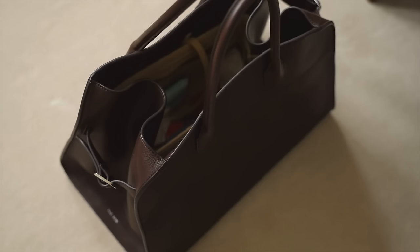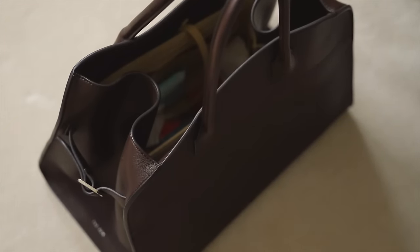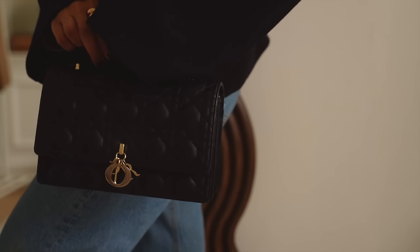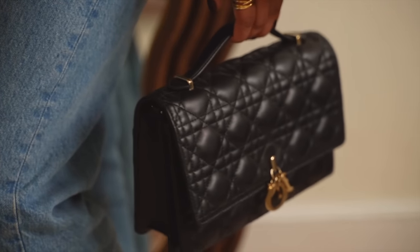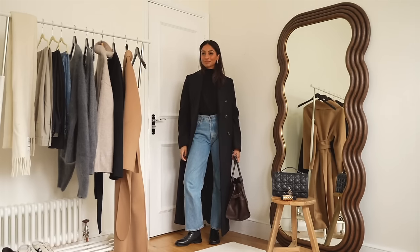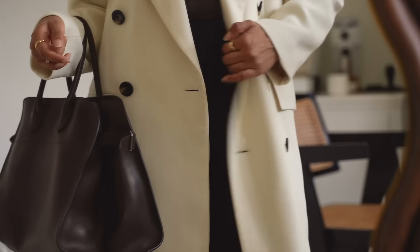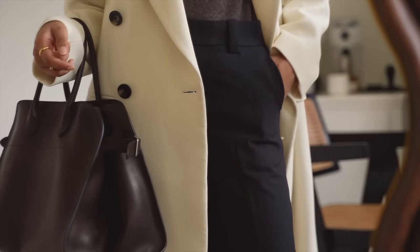If you want to create a really sophisticated look, you can opt for something quite structured and small. A top handle bag is always perfect for any occasion because you can really take it from day to night. Or if you work in a more corporate setting, I'm sure you already have a bag ready to go every day that you can just grab and go. And if it's a structured bag, it makes it look a lot smarter and more elegant.